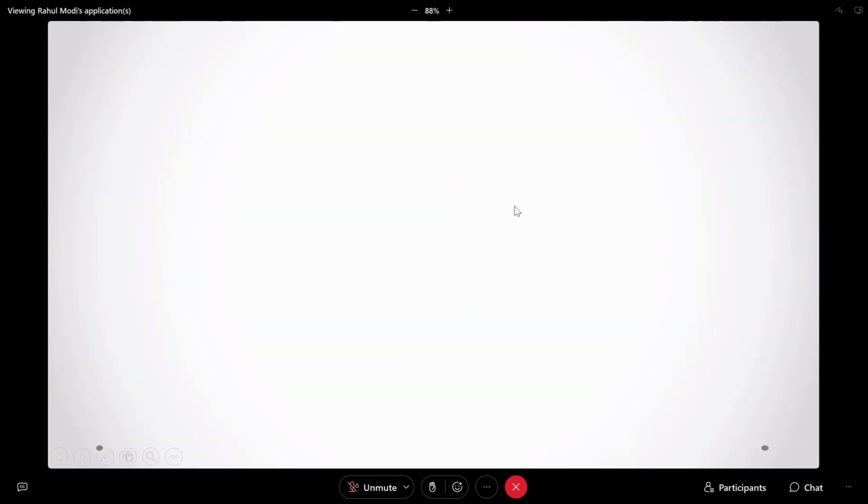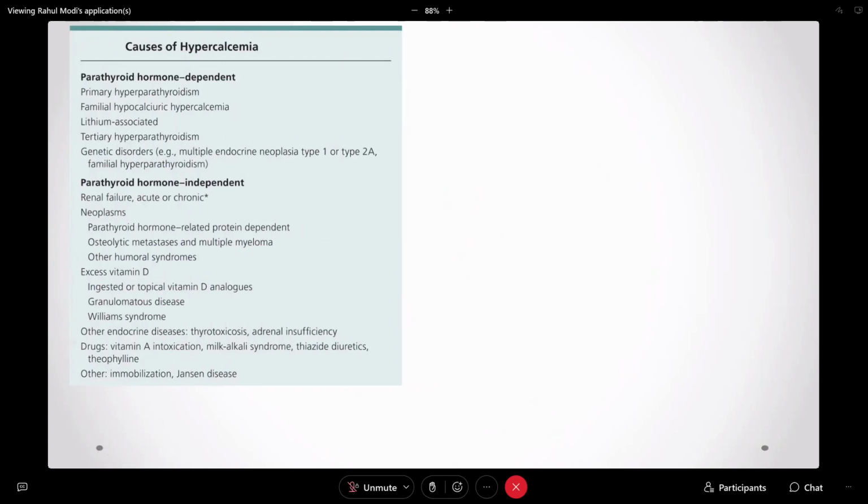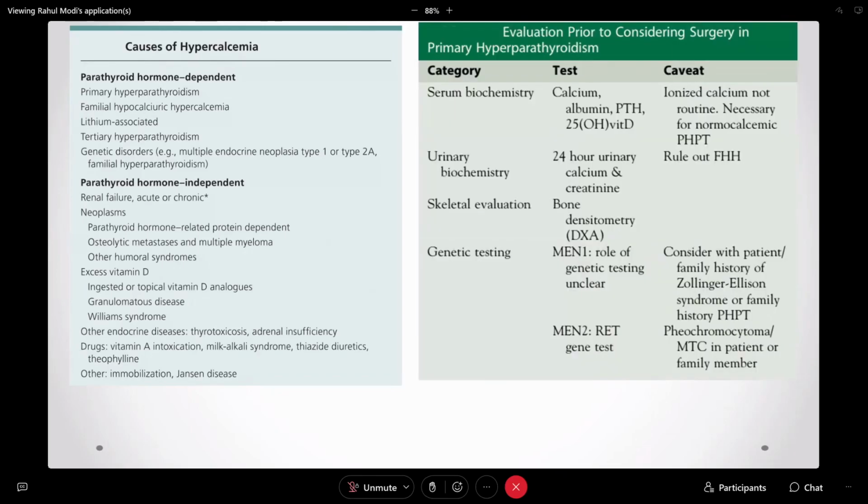So there are other causes of hypercalcemia that we need to suspect, and these are the causes. Typically, I will always take the help of my endocrinology colleague in evaluating them. These are the set of investigations that we order.